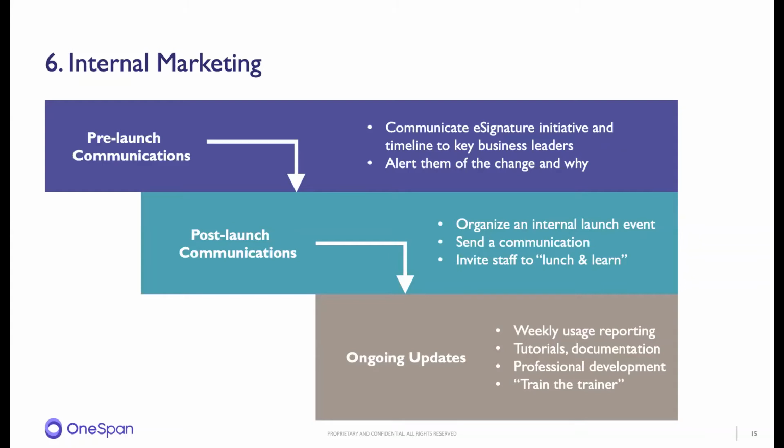And lastly, don't forget about ongoing updates that are required. For example, publishing weekly usage reports to some of your key business stakeholders to keep them abreast of adoption. Ensuring tutorials and documentation are available to your internal eSignature users. Offering up professional development training for employees who express interest in learning more and taking a more active role in the solution. So all these things collectively really help build that momentum inside your organization. And typically what we find is that those customers that do this extremely well often see a higher level of success when they go to roll out eSignature within adjacent business units across their organization.